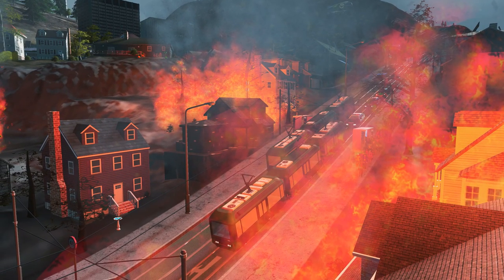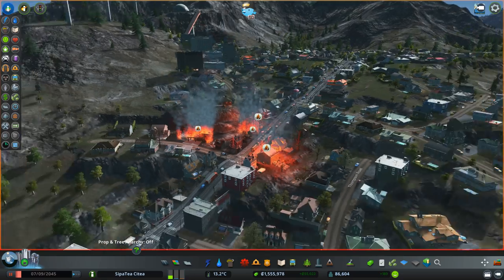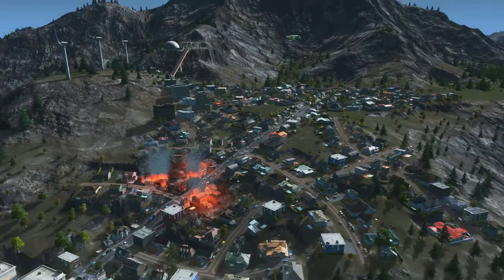There we go. That's a bit better. You can see the police cars coming and stuff. There we go. Zip. Let's come back out again. So, yeah, we built up. There we go. We built up here.